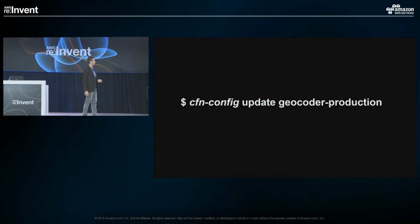To update the geocoder stack, you would run cfnconfig update geocoder production, and this would update the actual geocoder EC2s, autoscaling group, whatever is in that stack. But then, what about failover? We were talking about failover.